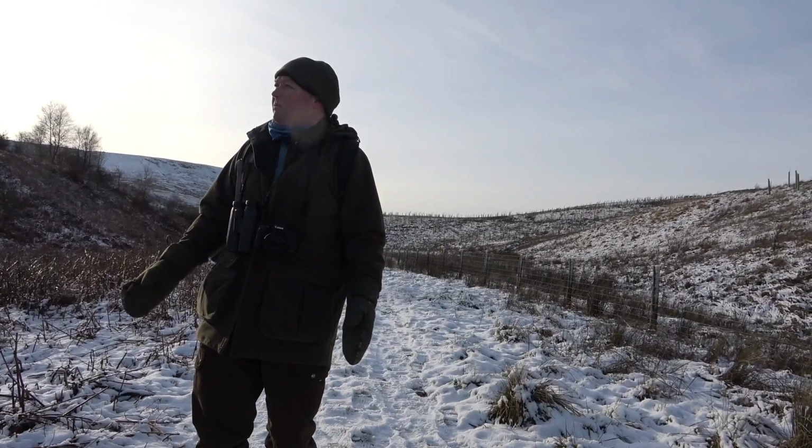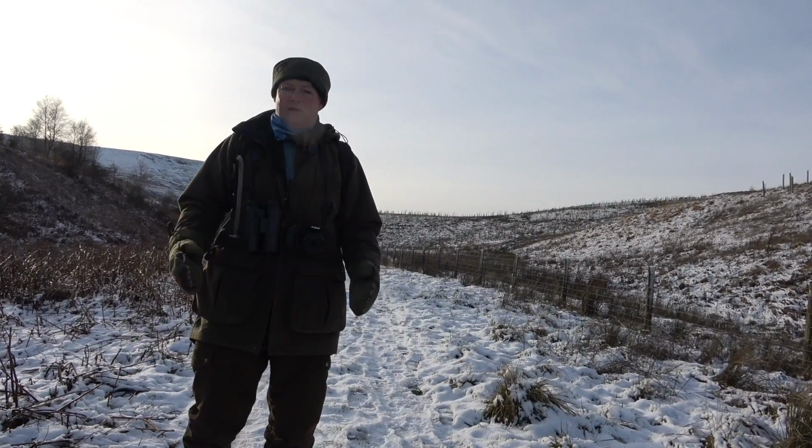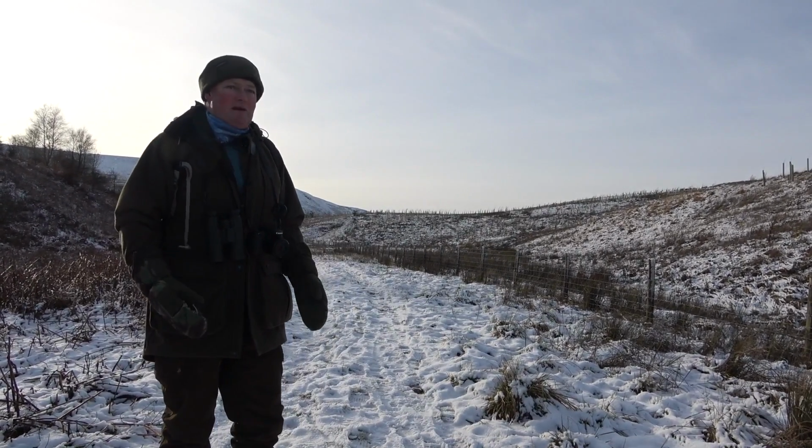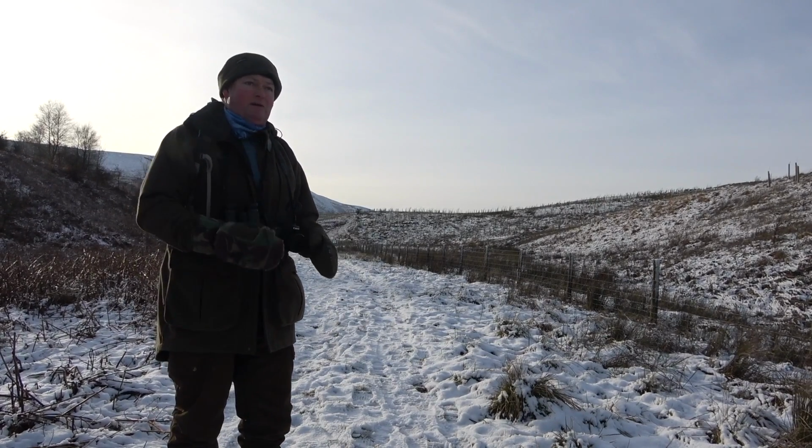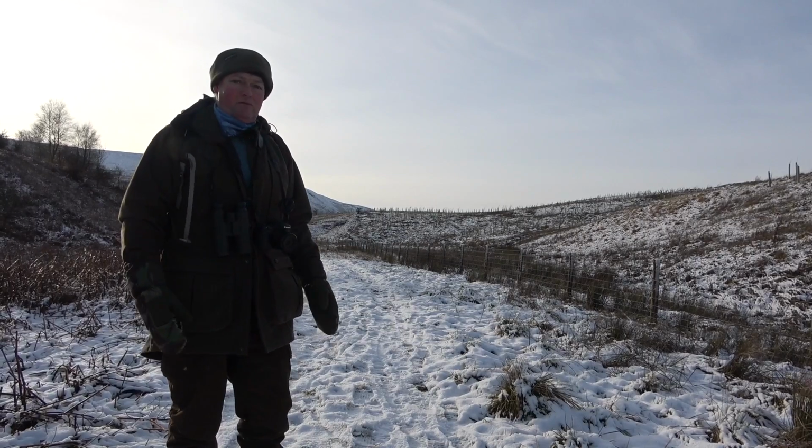Pretty disappointed on what the number that we have seen for a reserve that is the flagship and the money that's been spent on it. They criticise all the other moorland management. I would expect to see more than what we have done when we've come here.